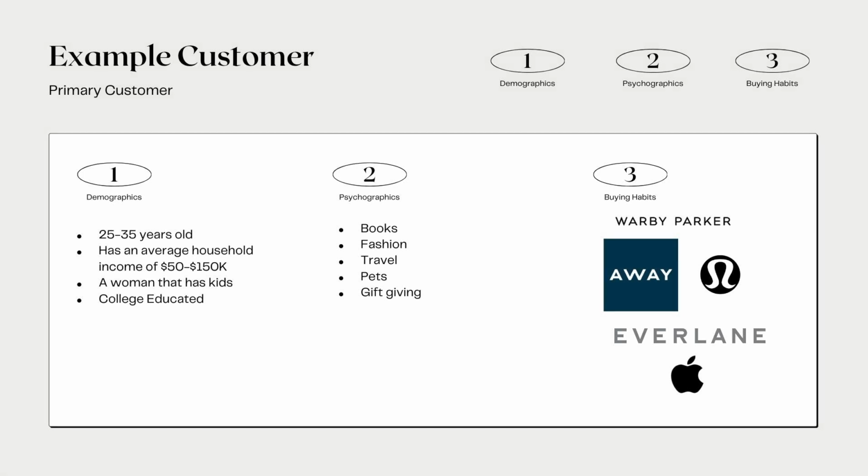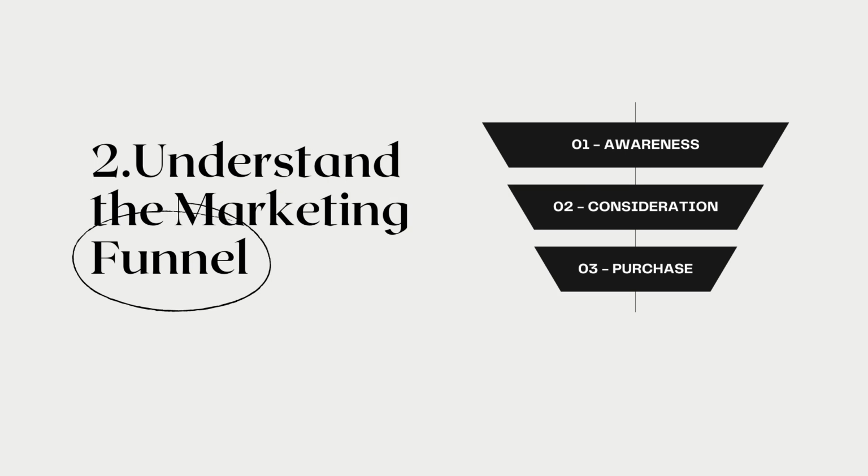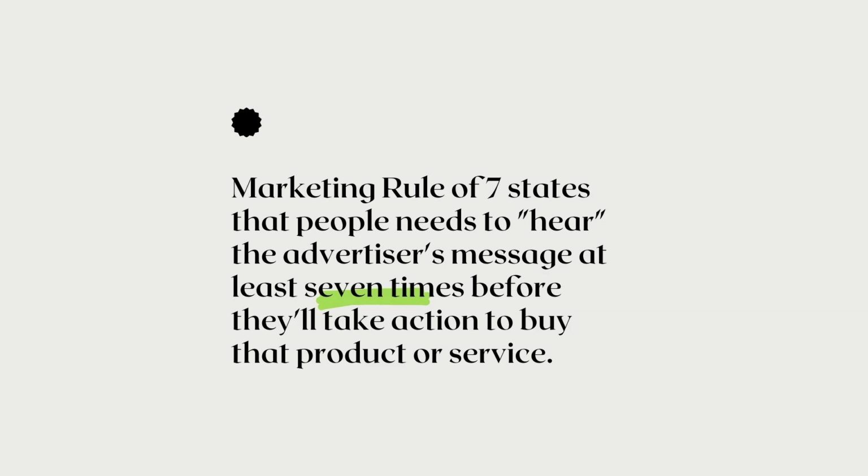So after this, the next step is to understand the marketing funnel. There are many more layer types to the marketing funnel, but in its simplest form, it's awareness, consideration, and purchase. It's a funnel because you start with awareness and it funnels down to purchase. Why this marketing funnel is so important is that there's a marketing rule of 7 that states that people need to hear the advertiser's message at least 7 times before they'll take action to buy the product or service.